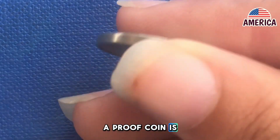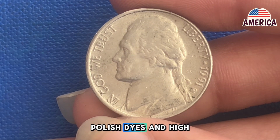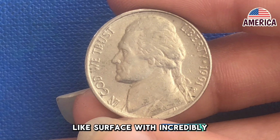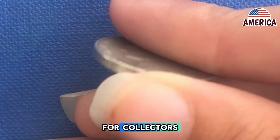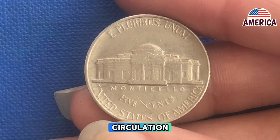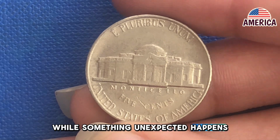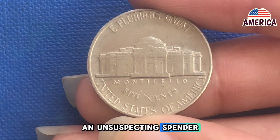A proof coin is not your ordinary pocket change. It's specially struck using polished dies and high-quality blanks, resulting in a mirror-like surface with incredibly sharp details. These coins are intended for collectors and are carefully packaged in proof sets, never meant to enter circulation. But once in a while, something unexpected happens. A proof coin escapes and finds its way into the hands of an unsuspecting spender.